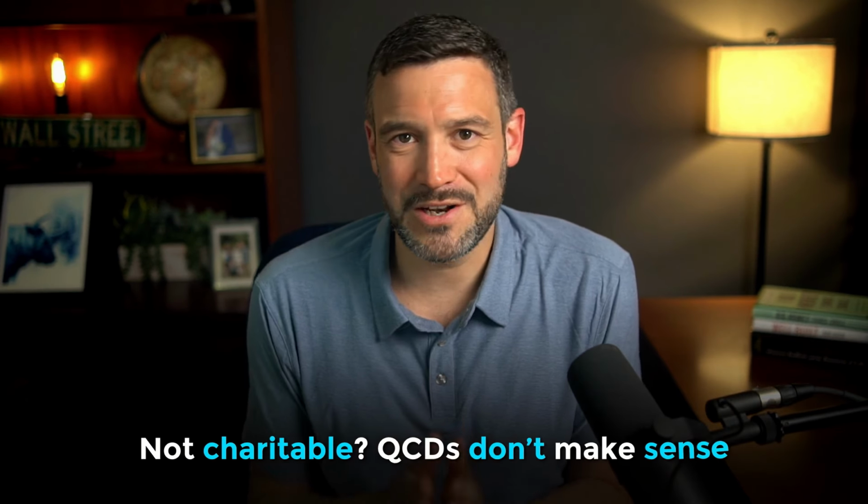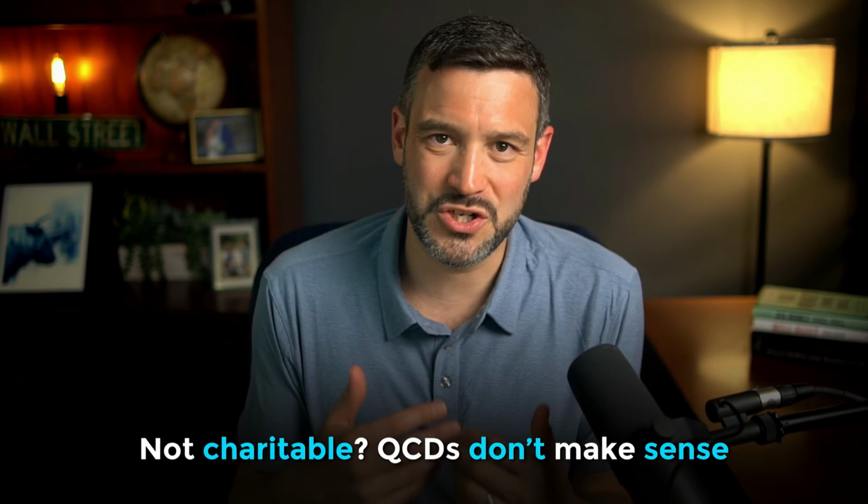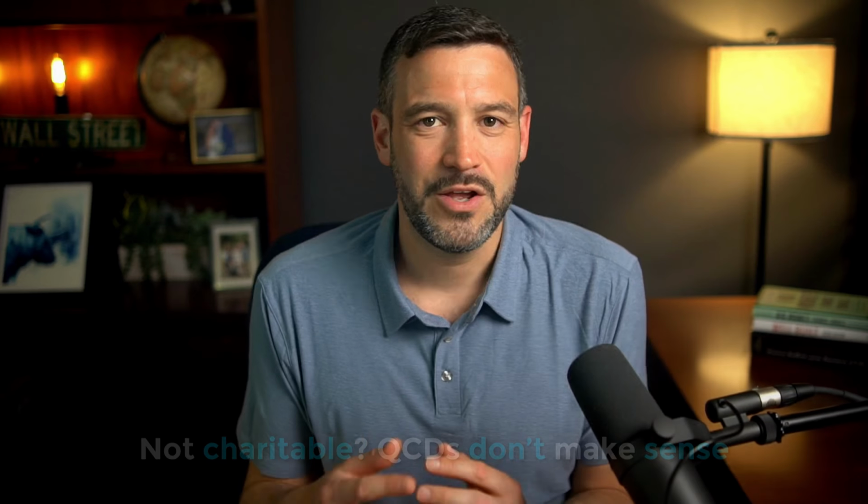Now, it's worth noting that if you're not charitable, you don't want to just give the money to charity, right? You might as well just pay the taxes and put it into an account. Maybe it's more important that you leave an inheritance, right? So if that's the case, you don't want to just give it to charity in order to avoid the taxes.